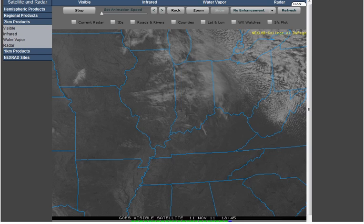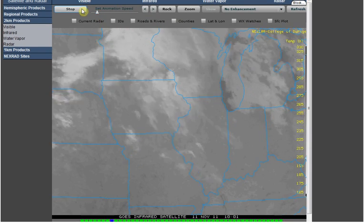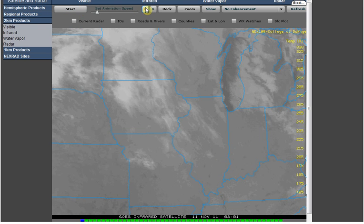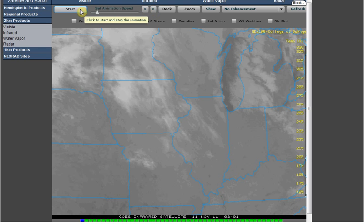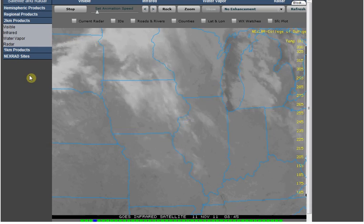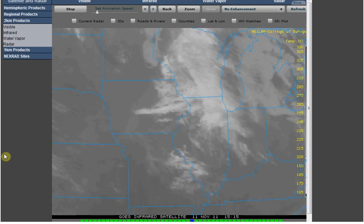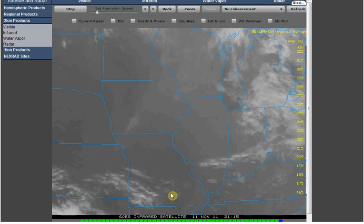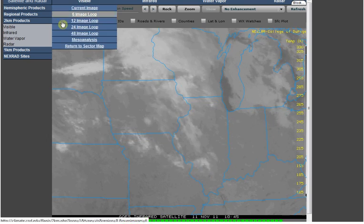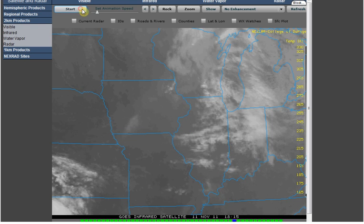Then I've got, let me slow it down here. Stop it, we'll go back to the beginning. This is the infrared satellite. So this starts at 8:01, it's going to end at 21:15. And right down here's New Madrid. The explosion was right in here. And you can kind of see it right there. It just went. There, go back.